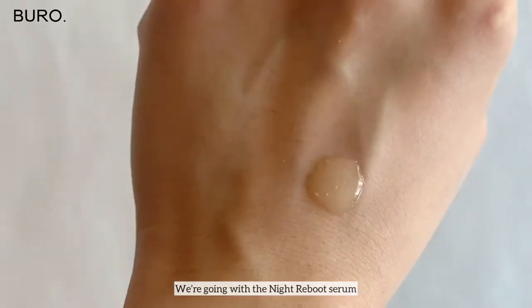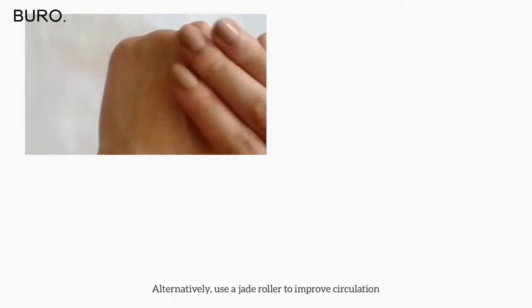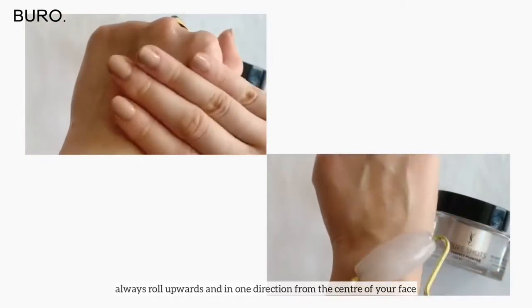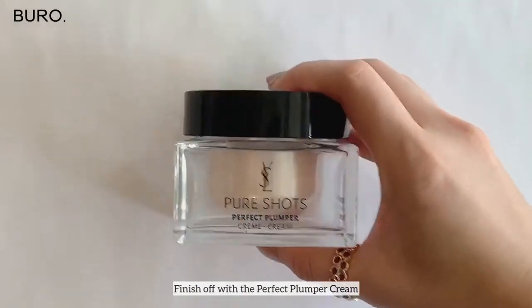We're going with the Night Reboot Serum. You can use a tapping motion to enhance absorption. Alternatively, use the jade roller to improve circulation. Just remember that if you're using a jade roller, always roll upwards and in one direction from the center of your face. Finish off with the perfect plumper cream.